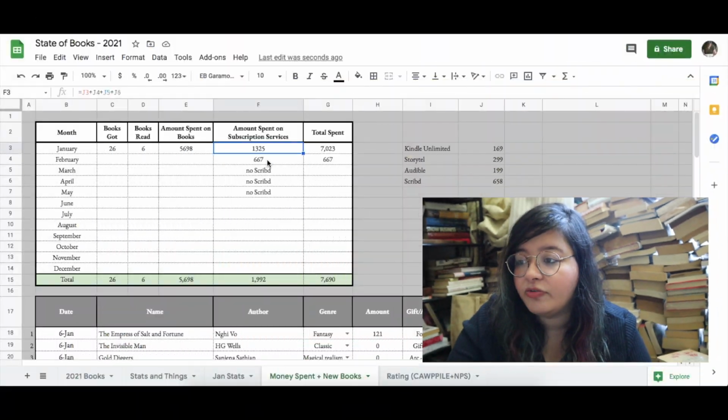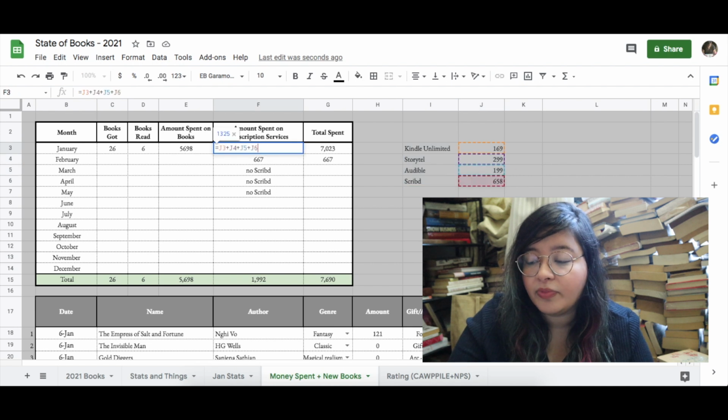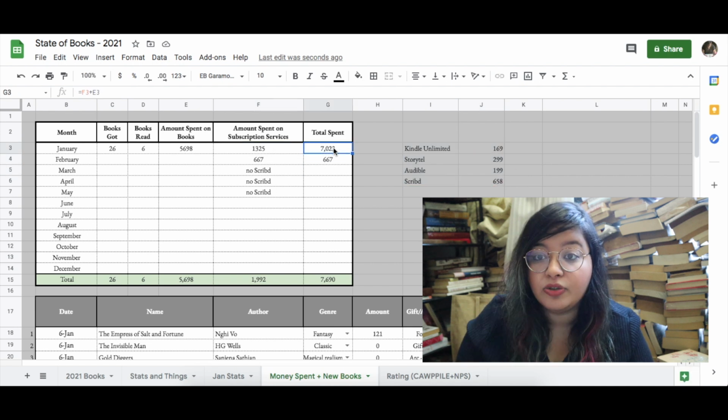Okay, let's move into the money spent or new books sheet. I have this as a way to keep track of all the books that are coming in, be it books that I've bought or books that I've received online, or as physical ARCs, and also the subscription services that I have. I have all of the subscription services here, and I just add them. So it tells me what my overall expenditure is in that month, and it keeps me in check, you know. So I think that it's good that way.